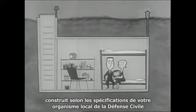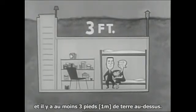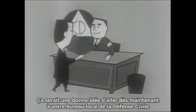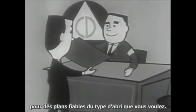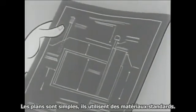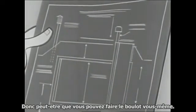The best protection of all is the special shelter built according to specifications of your local civil defense organization. This has an air filter to allow ventilation, but keep dust out. And it has at least 3 feet of earth over it. It would be a good idea to go right now to your local civil defense office to secure plans for the type of shelter you want, and then to get busy on construction. Plans are simple, using standard materials. So maybe you can do the job yourself.